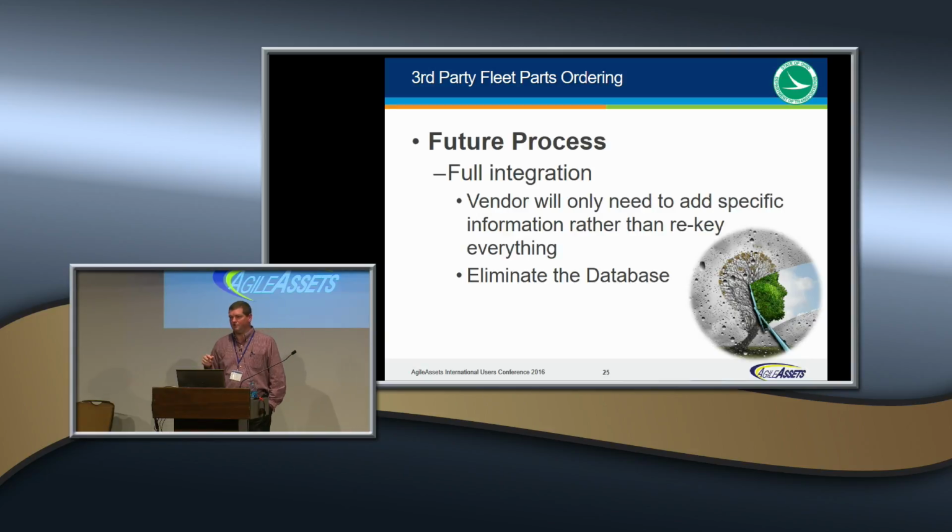The only thing they're going to have to add back to it is their part number, the cost, if it's a back order or something like that. All the rest of this reconciliation can go away. We can get rid of our database and we can move forward. So high level, I understand, but that's pretty much what we do, and it's been a very valuable process for us.